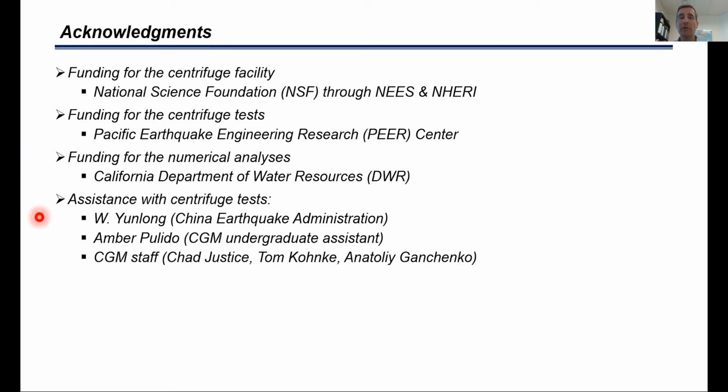Also some help from Dr. Young Lung, Amber Polito, and all our centrifuge staff. And of course, we couldn't do anything if we didn't have the help of lots of people. That gives an overview of this one particular project and how we helped bridge an issue that was faced in practice. Being able to use the large centrifuge allowed us to build those complex models with that detail and be able to provide some validation for the practices that had been relied on already.